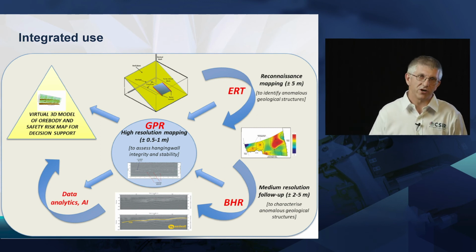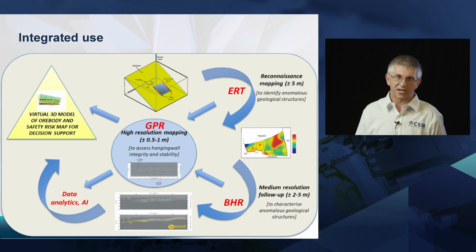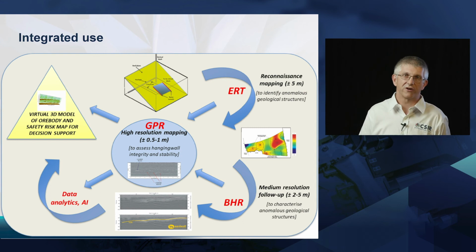Just to note that the GPR technology, because it focuses on the immediate hanging wall of all excavations, is central to any mining operation. So you would apply the GPR method at any point in the development of the excavations, just to make sure that the working environments are safe.